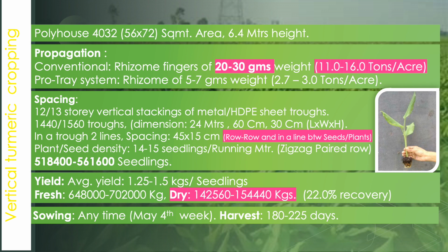Each seed or seedling produces 1.25 kgs to 1.5 kgs of fresh turmeric. From 5,18,400 to 5,61,600 seeds or seedlings, we get 648 tons to 702 tons of fresh turmeric yield. With a fresh to dry conversion rate of 22%, we get 142 tons to 154 tons of dry turmeric yield.